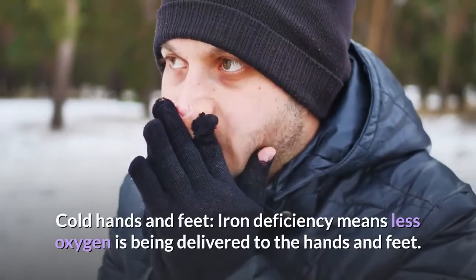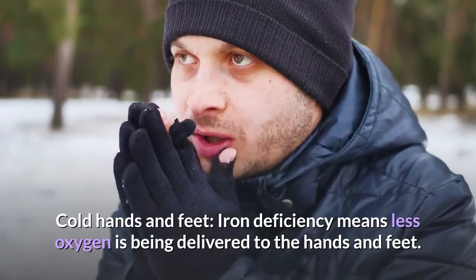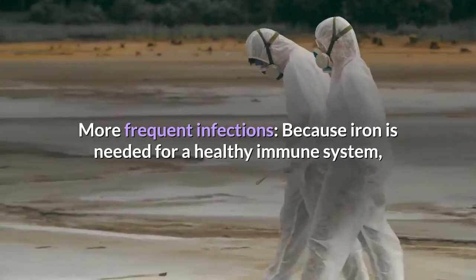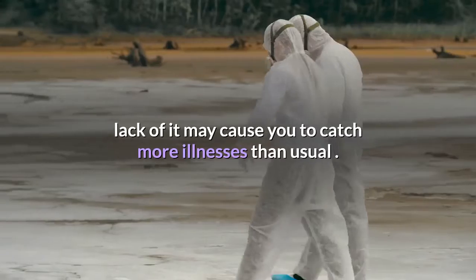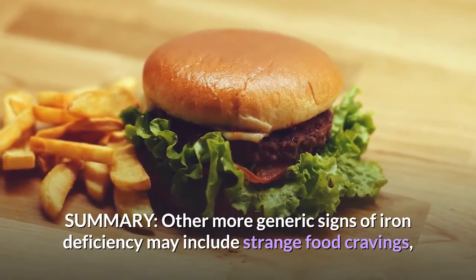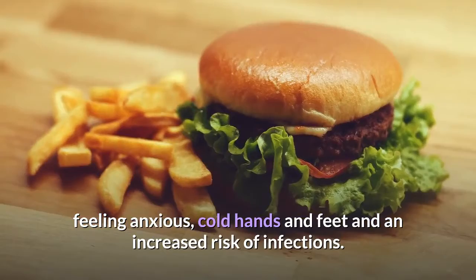Cold hands and feet. Iron deficiency means less oxygen is being delivered to the hands and feet. Some people may feel the cold more easily in general or have cold hands and feet. More frequent infections, because iron is needed for a healthy immune system, lack of it may cause you to catch more illnesses than usual. Summary: other more generic signs of iron deficiency may include strange food cravings, feeling anxious, cold hands and feet, and an increased risk of infections.